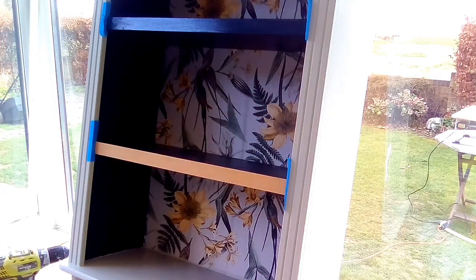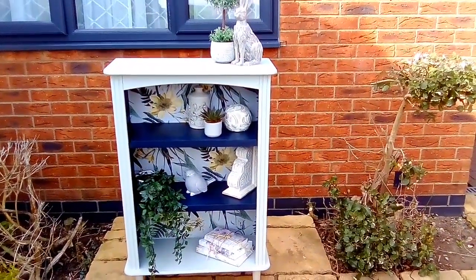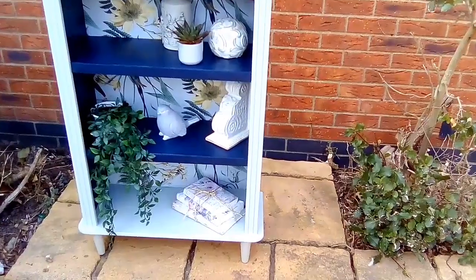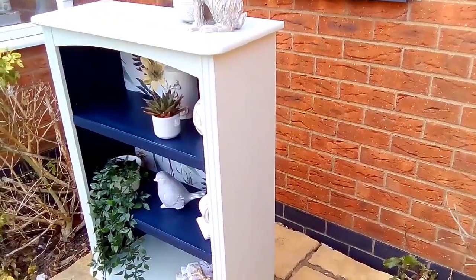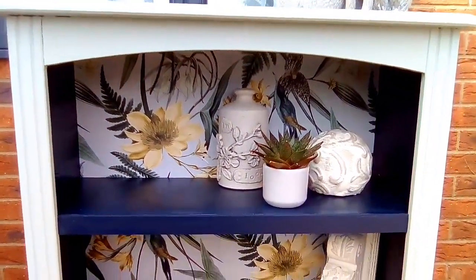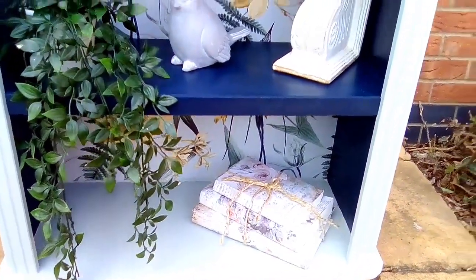I think that looks a bit better. Right then, this is it done. What do we think? I think it looks a million times better. Oh, I added some little legs as well because it should have had legs but they were missing. And I'm glad I put that extra bit on the front. I know it's still a little bit wet, but I think it adds to it, makes the shelves look a lot chunkier. I'm really pleased with it, I think.